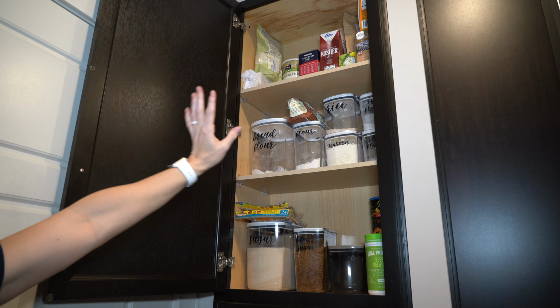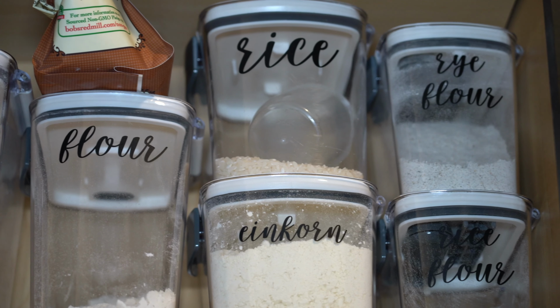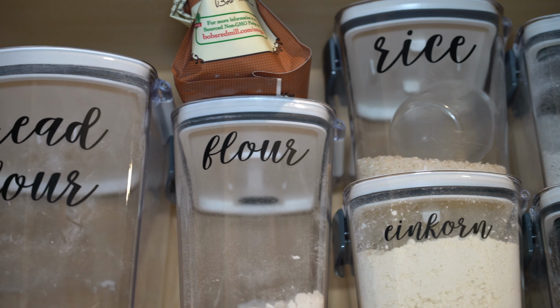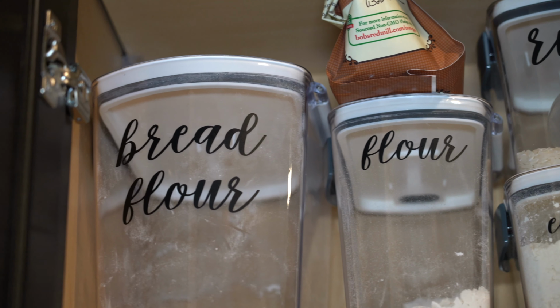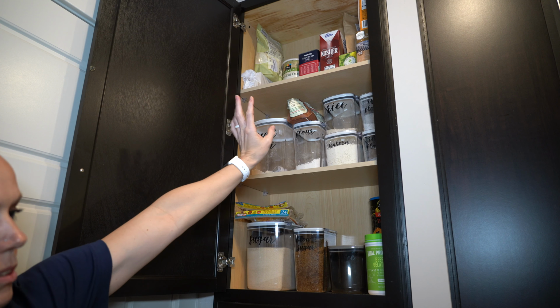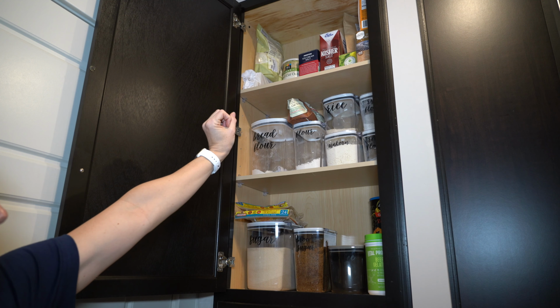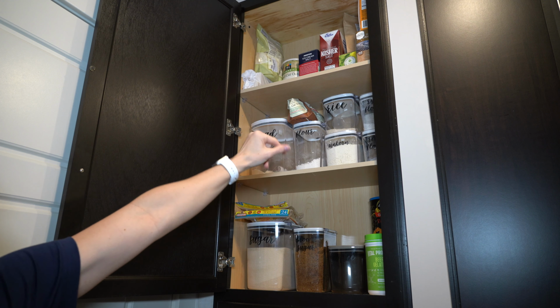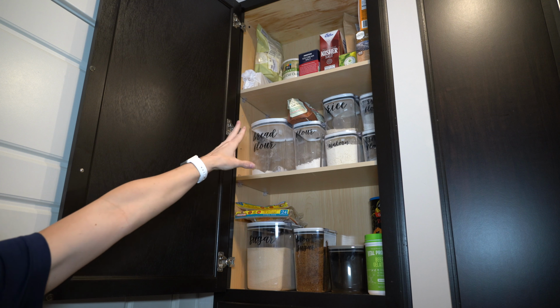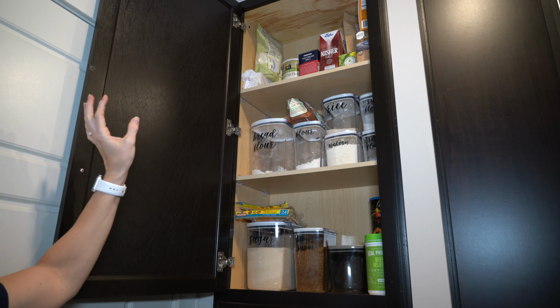Up in the middle section is all the flours. I make all of our bread and any kind of bread product: tortillas, buns, pitas, all of that from scratch. So we have bread flour, regular all-purpose flour. We do eat a lot of regular white rice. We don't really eat wild rice or brown rice. Einkorn flour, rye flour, and rice flour. So it's all the flours. Also have a little bag of whole wheat. Don't use a lot of whole wheat flour. We mostly use white flours.